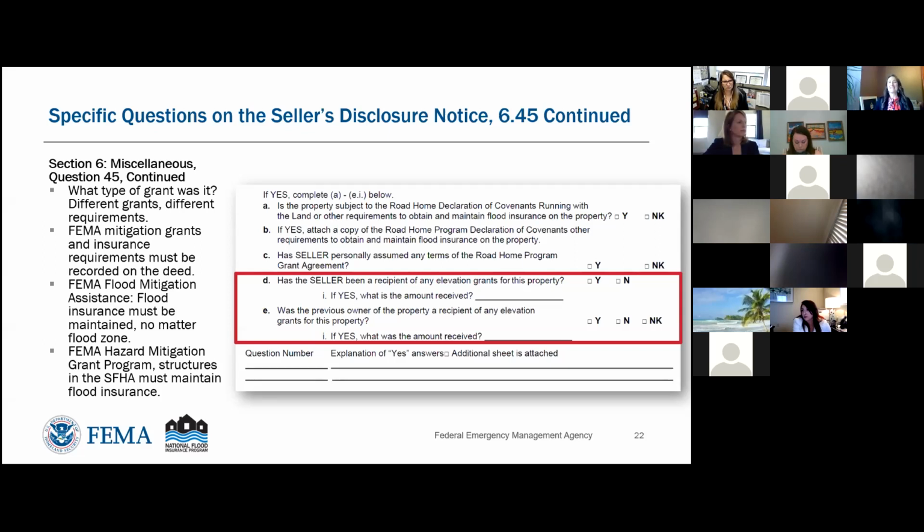I understand, in your shoes, it can be very complicated. What federal agency gave this assistance? Even within that federal agency, what program was it? Because each agency, each program that either a grant or a loan was under might have different requirements for getting and keeping flood insurance and when that requirement might be lifted. So just a few things on the FEMA mitigation grant side.